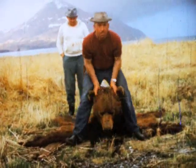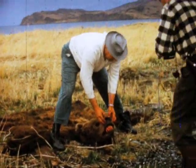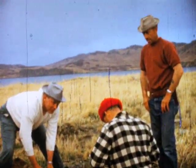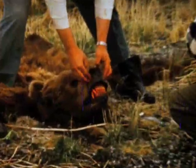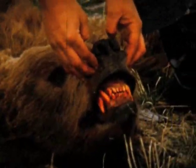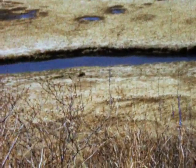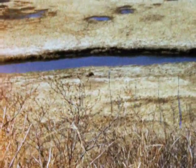He killed a pretty nice 9-foot bear. And this is on the first day of the hunt. He just happened up on him and shot him with his 7mm and killed him. This is the third day, and me and John found this little bear down there below us. And so we went down there to see him, and John shot him.